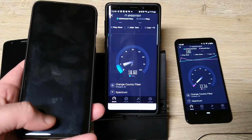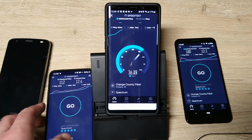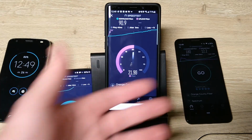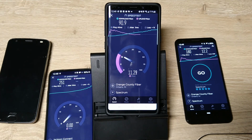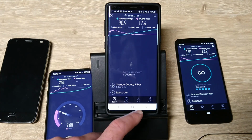It's the OnePlus Pro with the fingerprint. Oh yeah, we're getting consistent speeds on the individual device. Well, this one's still showing the Pixel's getting better speeds. Well, now we're getting 250 here, so. Alright, so speed tests are kind of all over the place. It's just interesting to me.